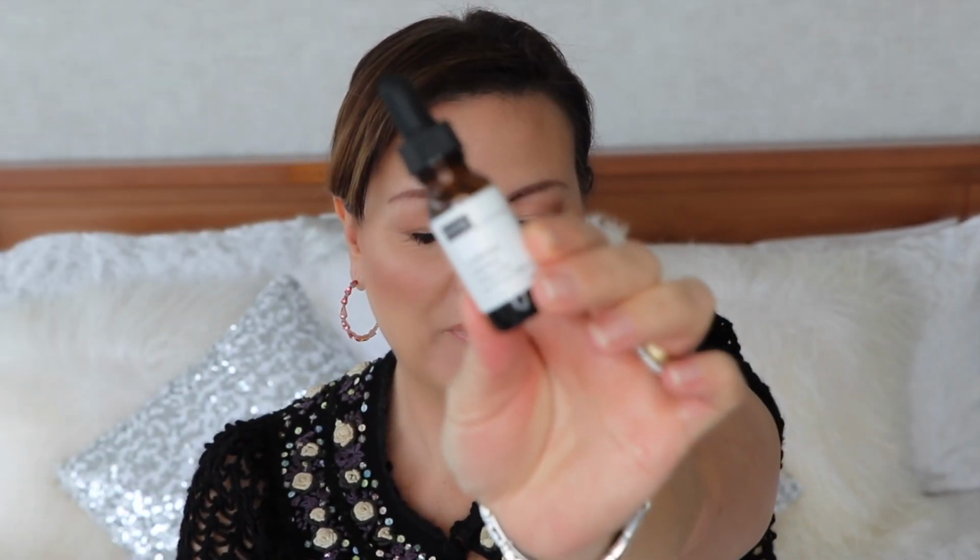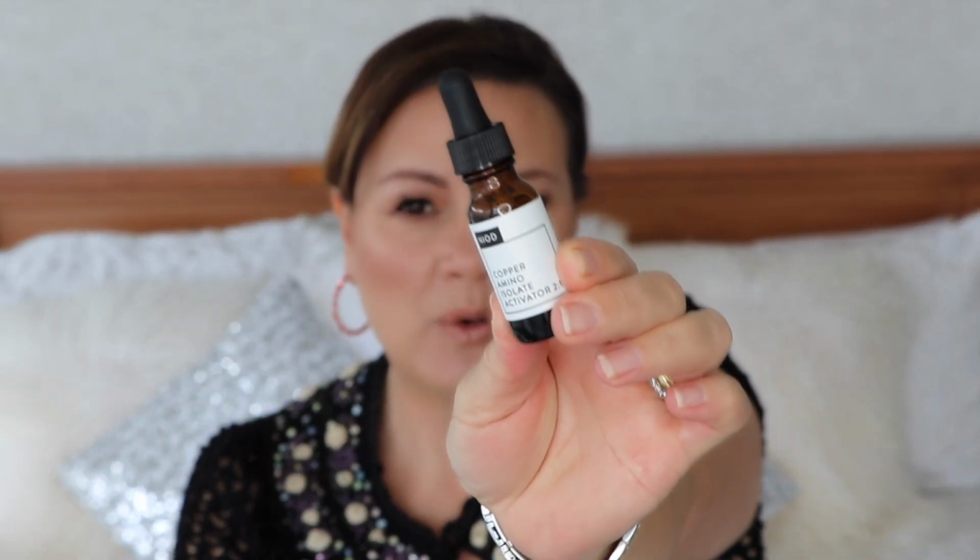Then I repurchased again one of my favourite skincare items, but I could only get it in a really tiny bottle, and it is the Neod's Copper Amino Isolate Serum. I absolutely love this serum, and I use this immediately after cleansing and toning, as it's a very watery substance and it just soaks into my skin, and I truly notice a difference when I use that product.